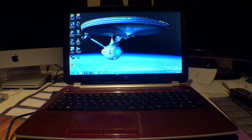Hello everyone, here is my new HP Pavilion laptop that I've purchased. The details of the machine: it's an HP 15-N276A8, with an AMD A8-4555M quad core processor, 1TB of hard drive space and 8GB of RAM.